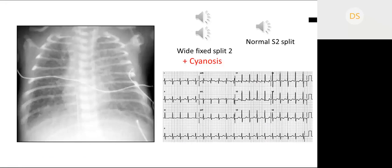So what happens in a TAPVC is, apart from cyanosis, you have a systolic murmur. It's an early ejection systolic murmur which starts with S1 and does not reach the S2, and this is because of increased pulmonary blood flow. And apart from that, your second heart sound is wide, fixed, split like an ASD. I'm going to play it once again so that your ears get used to this.